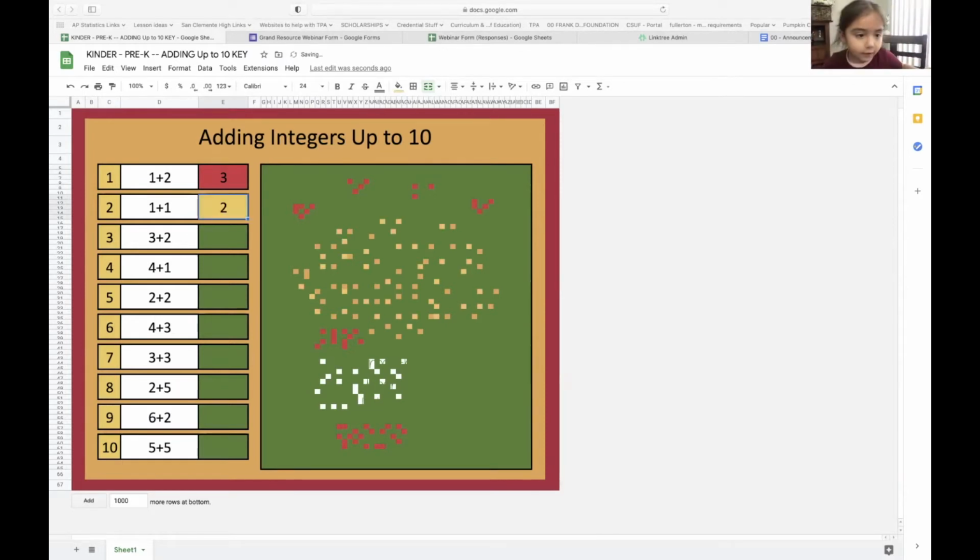Okay, can you show with your fingers what you did? I made the number 2 go here because 1 plus 1 equals 2. Yeah, so you do one finger and then another finger and you count them, 1 and 2. Okay, try the next one. It's like bunny ears. I got big bunny ears.